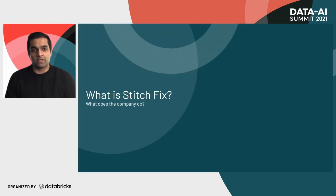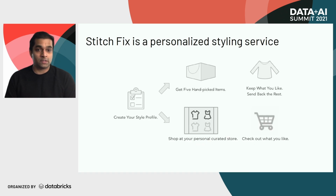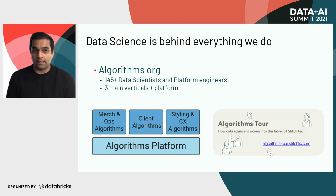So a little bit about Stitch Fix. It is a personalized styling service. We have two avenues of the business. One is getting 5 handpicked items sent to you, and you keep what you like and you send back what you don't like. And the other one is a personalized curated store that's made for you, and you check out whatever you like. Behind the scenes, data science is everything we do.